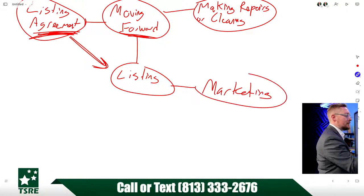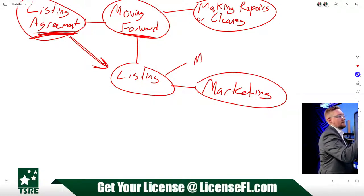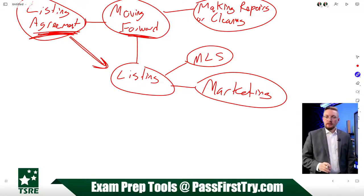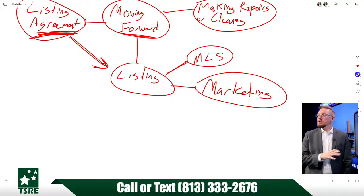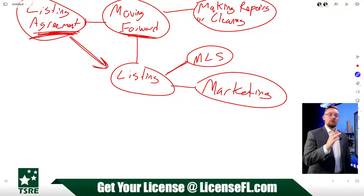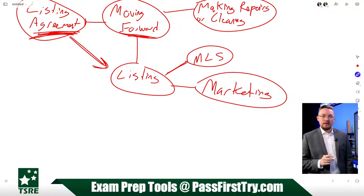That is the name of the game. And the biggest thing that you're doing usually is just putting this in the MLS. Honestly, even if you do no marketing yourself, just putting it in the MLS, the property will sell if it's priced appropriately. That's the only thing that's going to stop the property from selling, as long as you put it in the MLS, because the MLS is such a huge pool of potential buyers working with all different brokers looking for potentially this property that you have listed for sale.